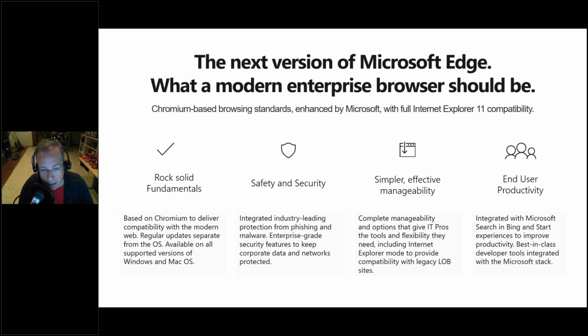Obviously, it's tough to get to perfect levels of protection, to find all bad sites, but we want to prevent as many as possible before you ever get there. And then for those that you do occasionally get to, we want to continue to have the security stack represent defense in depth to help protect you. We want to make sure that we're providing enterprise grade security features to protect your corporate data and to protect your network.